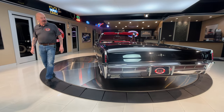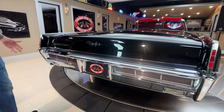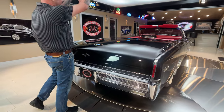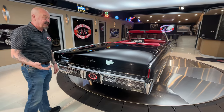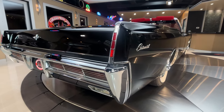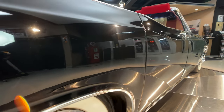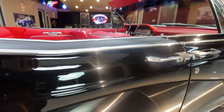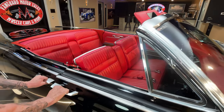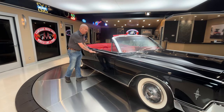Isn't this thing beautiful? All the trim is looking good. Chrome on the back bumper's looking good. Now the deck lid actually opens up suicide too. It comes up this way and then the top goes back down inside there. And again, we're gonna get that up and open and show you how all that works when we get this baby outside. But look how long and black and sweet this thing is. Just absolutely gorgeous. Then of course, both of these doors. You see how nice they open too? I tell you, they just work beautifully.